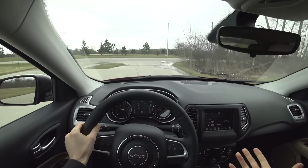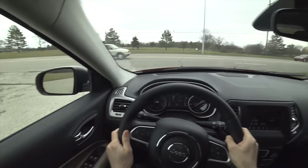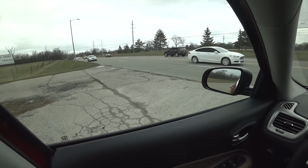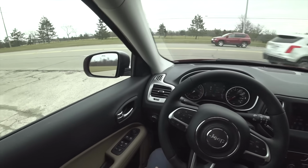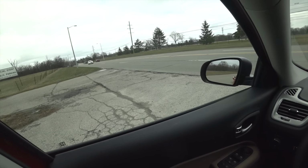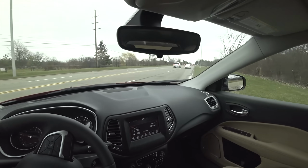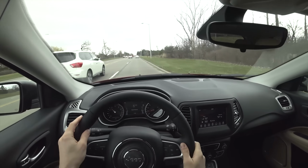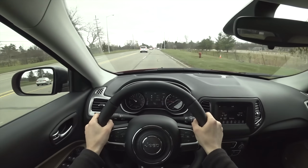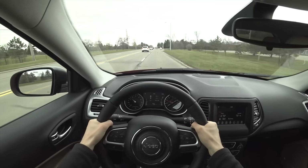As you'd expect from a Jeep this size, this definitely has a little bit more of a smaller, lighter feel. It's a little bit smaller of a footprint on the road. A little more agile, not particularly fast. I believe 180 horsepower, 175 pound-feet of torque, all made through this 9-speed transmission.